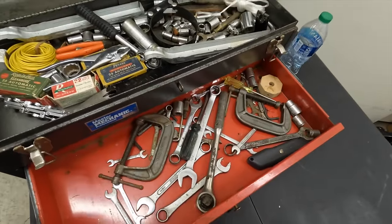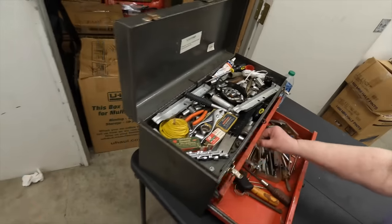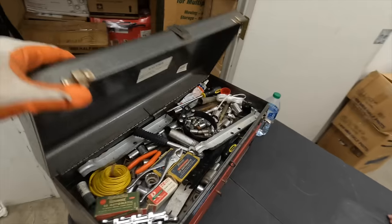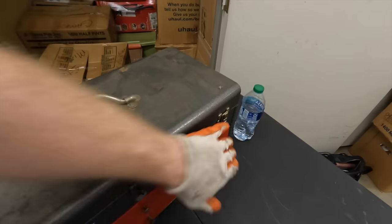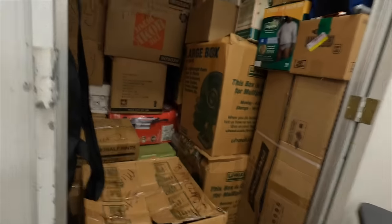Oh yeah. There's going to be a lot of cool tools at our garage sale. And that's an awesome looking one. I think you should sell them locally, individually. Yeah, we'll see. Depends on how much time I have. It all comes down to time. Okay, here we go. Let's get this next one over here.